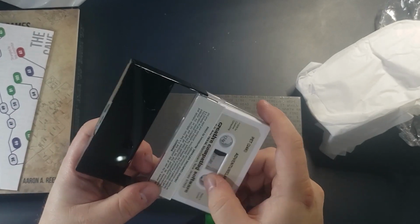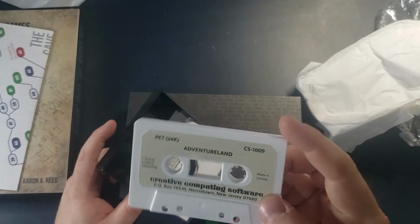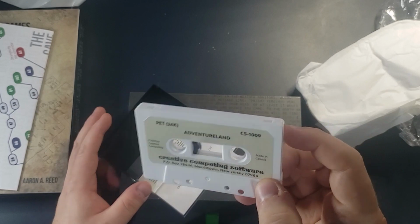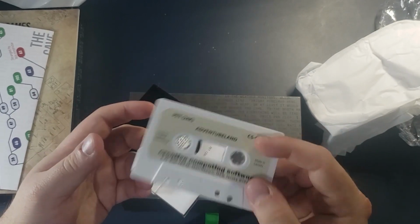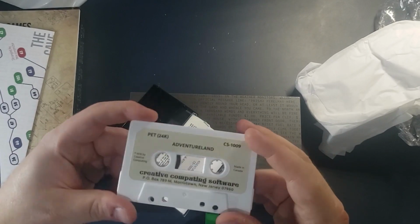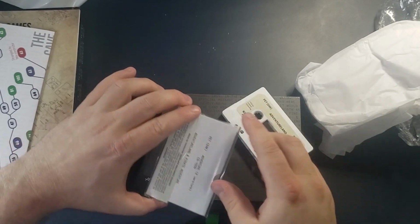The other thing is, you can tell just by the printing on the tape, but it looks pretty authentic. It's also super light for a cassette. The old ones were much heavier. But apparently there's an actual copy of the game on this, so we're going to try that out.